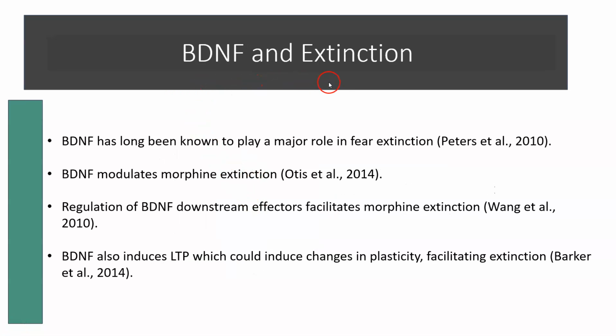BDNF is a growth factor that has long been known to play a major role in extinction of fear, and more recently in extinction of addictive behaviors. Because our increased BDNF was in the group of animals who successfully extinguished, we think it could be playing a major role. However, we had no way of knowing whether this increase in mRNA was actually translating into active protein.